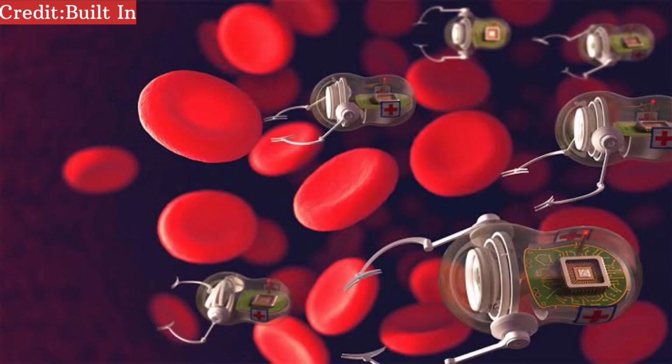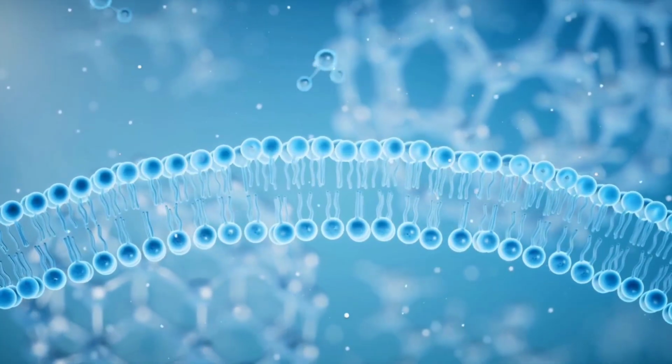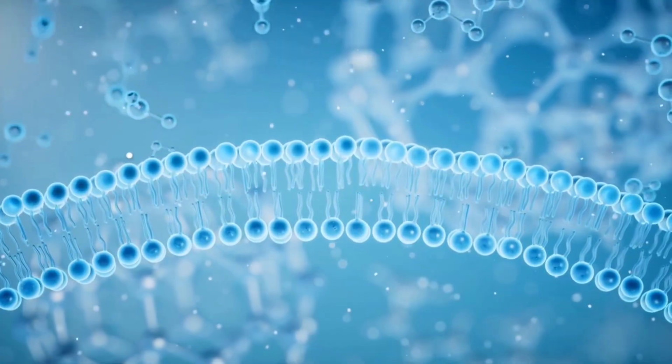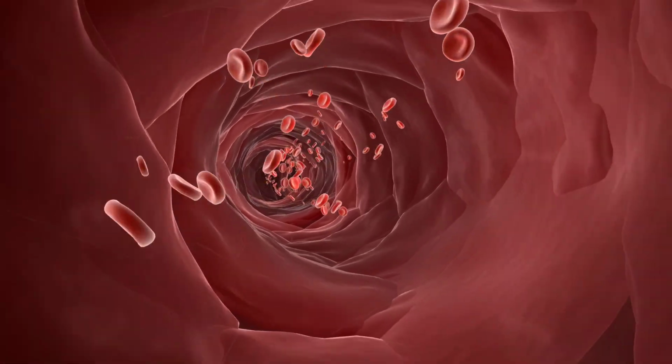And unlike many microrobots or nanodevices, this system uses entirely biological and scalable components: lipids, enzymes, and pore proteins already used in other biotech applications. That means it could be modified, mass produced, and even combined with other systems in the future.